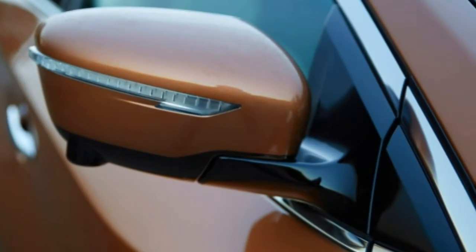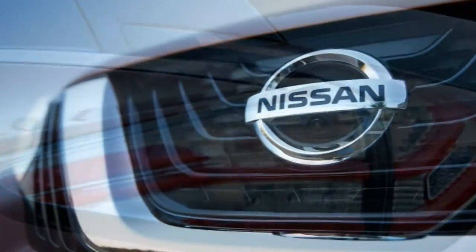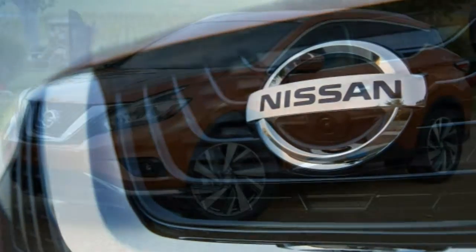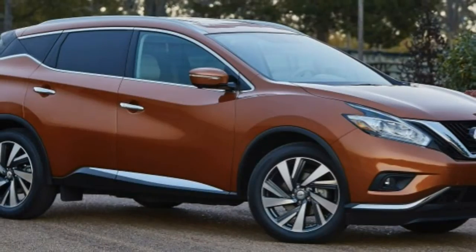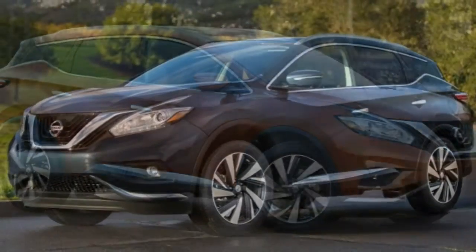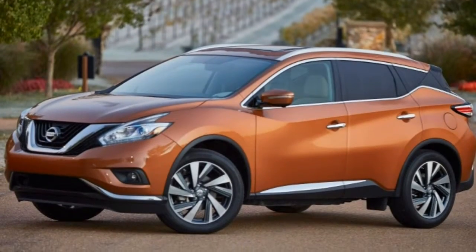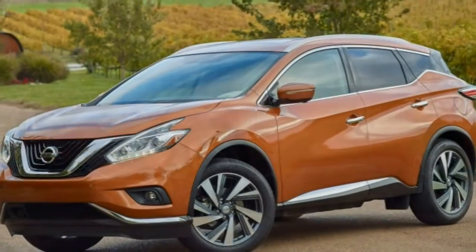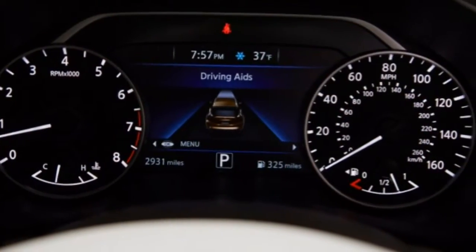Introduction: a crossover SUV is not a vehicle where you'd expect to find bold styling. Typically, these vehicles are more about utilizing vast interior space to carry passengers in comfort, or filling the cargo area to the brim with groceries and the kids' sports equipment. But the 2016 Nissan Murano is a notable exception.